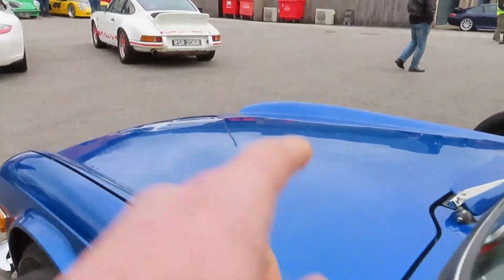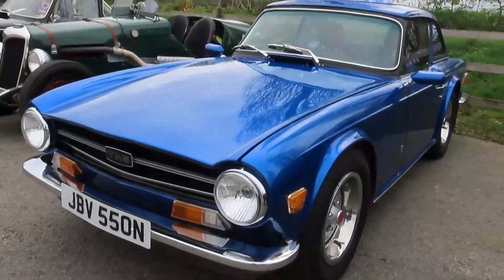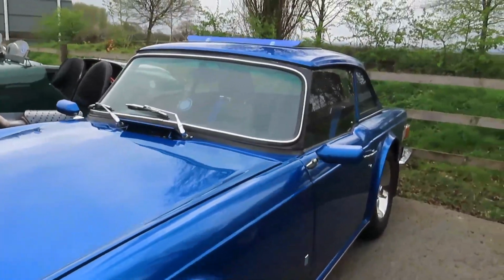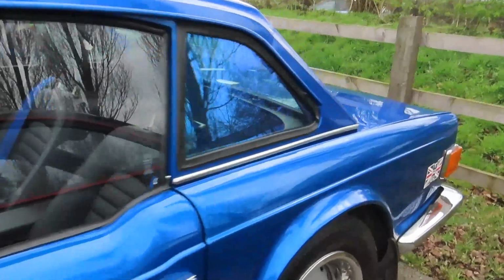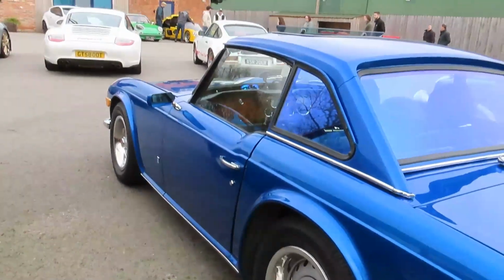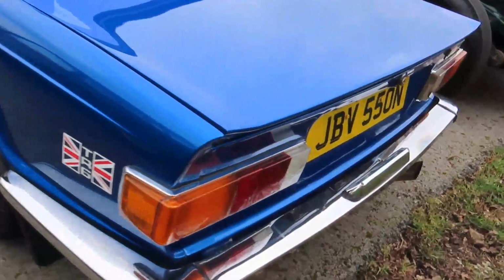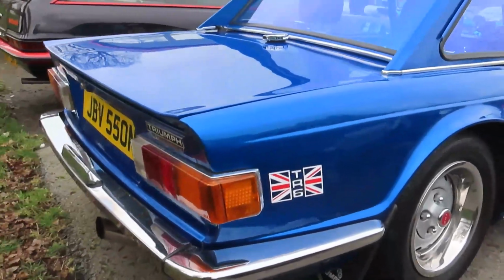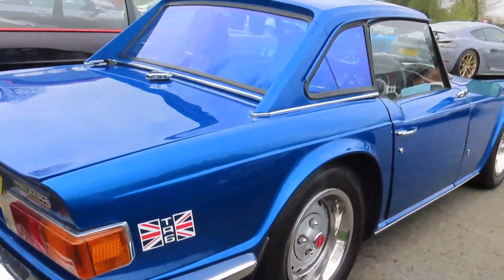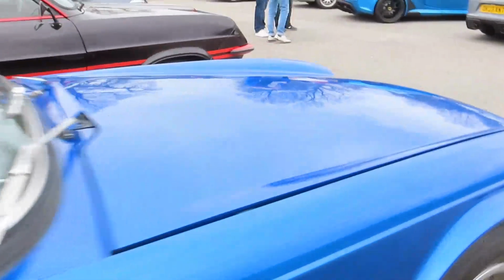Being a TR6, we've got the lovely 2.5 Triumph engine up front, and it makes a lovely sound. I have a feeling this one has a bit of a noisy exhaust on it as well. It's maybe looking a little bit lower than other TR6s, but that is just lovely, isn't it? Dad saw it yesterday driving past, and he said it sounded wonderful, so I'm looking forward to maybe if I can get that leaving here, because that is a wonderful recipe. Great old thing that.